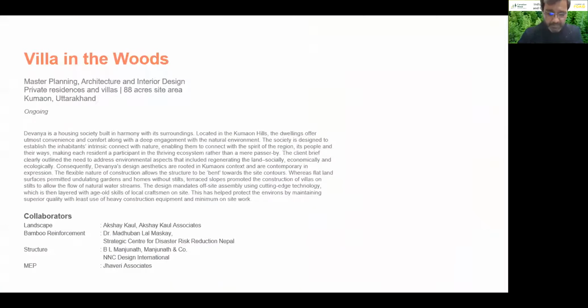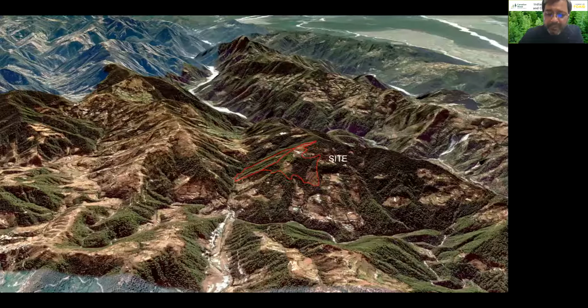This is the main project which I'm going to talk about in more detail. That's a villa in the woods in Uttarakhand, a master plan development. It's a villa property, and we had to work in a specific way, which is why wood also became a very important characteristic of our building methodology. The site is about 88 acres in Matiyal, Jilling.